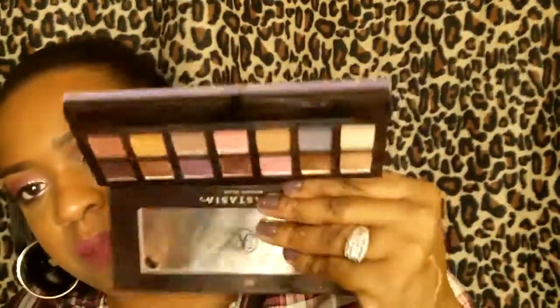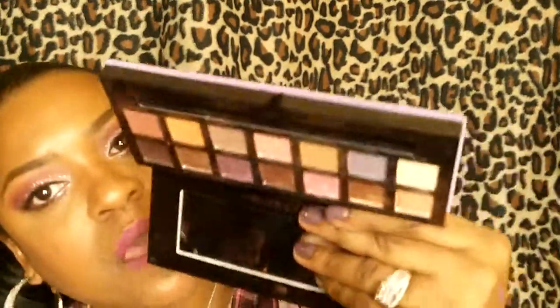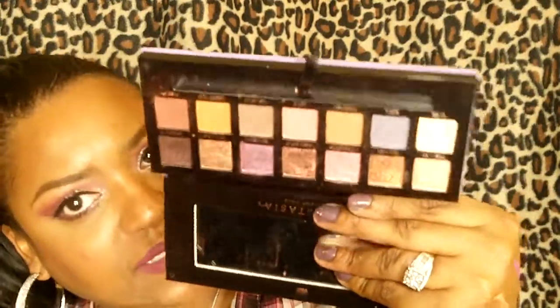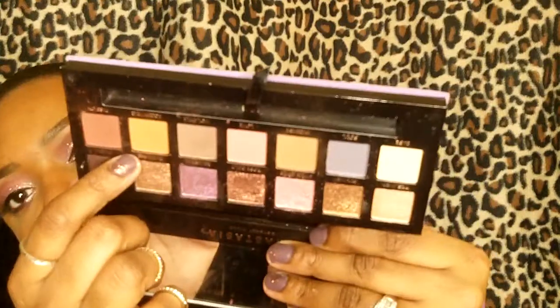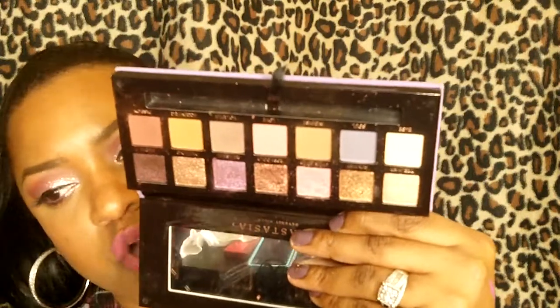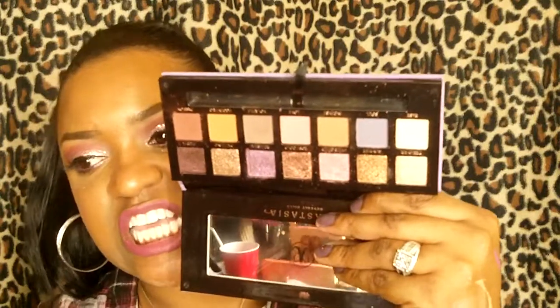But this one just really surprised me. When I looked at it and when I got it, I was just like, okay, it's okay. But really, it's amazing. These shades here are just phenomenal. This one is Wild Child and Rose Gold. These are my favorite shades, and all of these sort of matte crease colors are just super rich and wonderful. They are just rich, wonderful goodness.